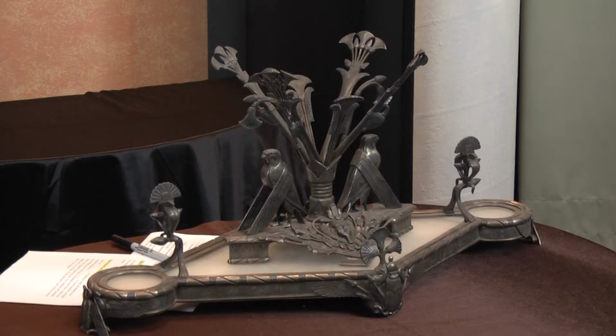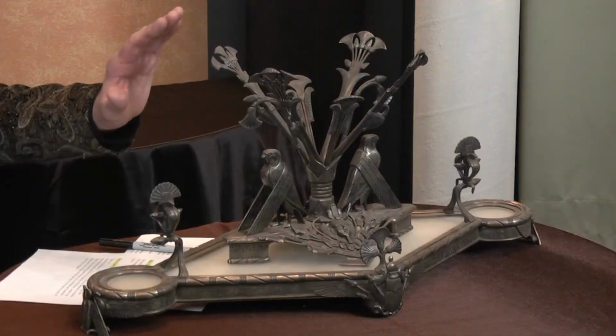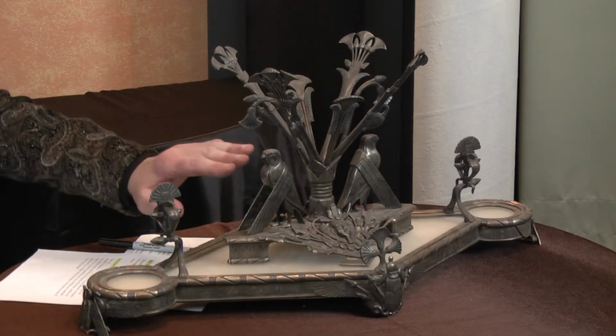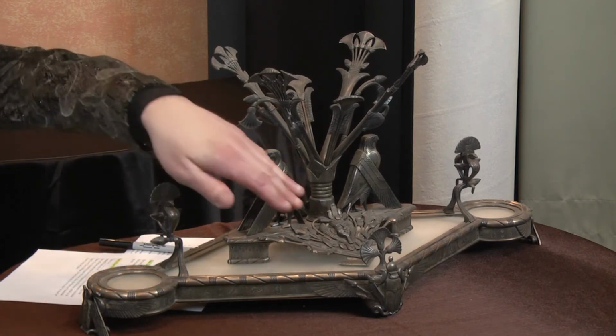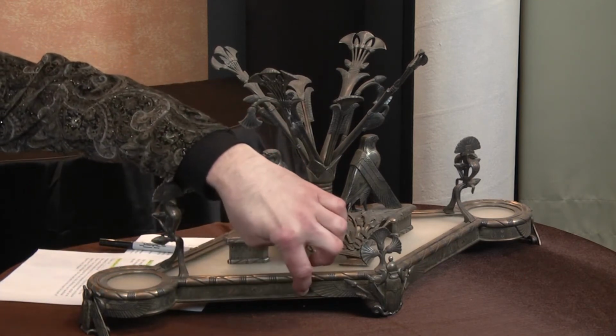So today we have this rather large metal figural item. What is it? I'll give you some clues. Number one, it's definitely Egyptian revival. It has every indication of being Egyptian revival, from the lotus leaves to the falcons to the Egyptian head to the hieroglyphics on the side. 100% Egyptian revival.